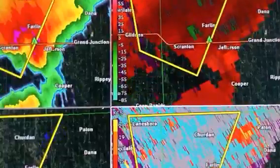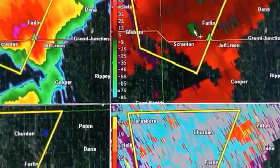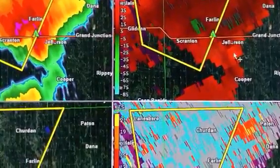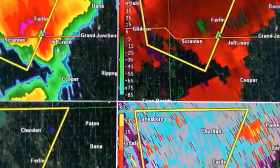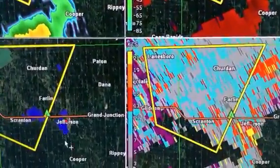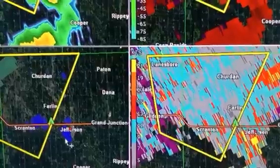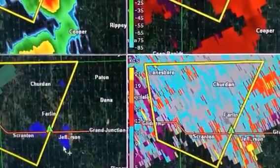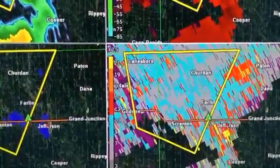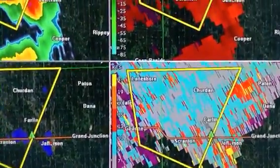As we go ahead again, we can see the mesocyclone up in here, strong outbound velocities on the southern flank of this storm. Here's the corresponding reflectivity picture. Go down here to the rotational component, showing a little bit near Jefferson, but very weak. And again, we're up at 10,000 feet. And spectrum width, very noisy, again associated with turbulence south of Jefferson.